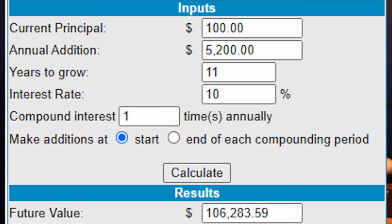So yes, on average, it gets around a 9.8% return through all the recessions and all the depressions and all the bull and bear markets. It's done pretty well. So if you can invest that $100 for 11 years, guess how much money you will have? Over $106,000. And if you are only 18 or 20 years old, you will have over $100,000. It's actually around $106,000 in your stock market portfolio.